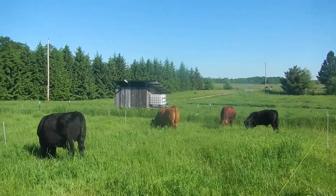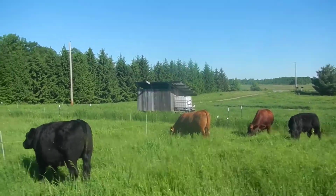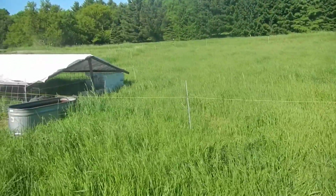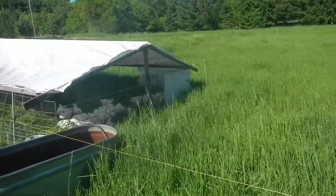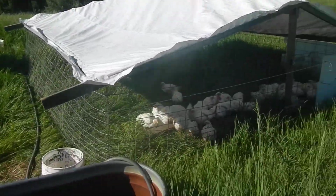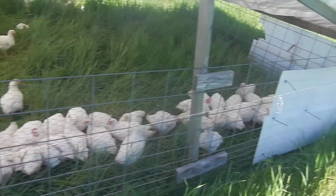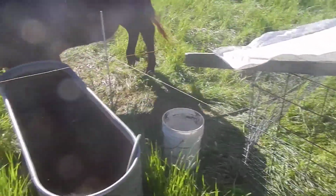Right behind you, where all the racket is, are the laying hens in their movable, completely containable chicken house. And then over here we have the first batch of meat chickens to come through. I just got done moving everybody and feeding everybody. So here's these guys just chillaxing around their feeder. And here's the boys coming in.